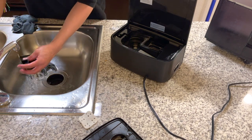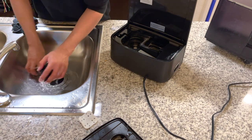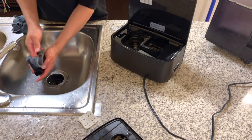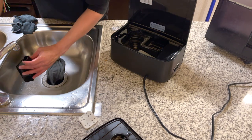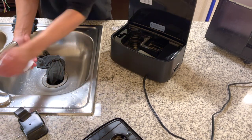Right now, I'm tight on money. Even though distilled water is not that expensive, it's like a dollar a gallon, I'm just using tap water for right now. But whenever I get the chance, I always try to use distilled water. It's just a lot better, and it doesn't get your humidifier dirty. You don't gotta clean it so often. Just rinse it out again.